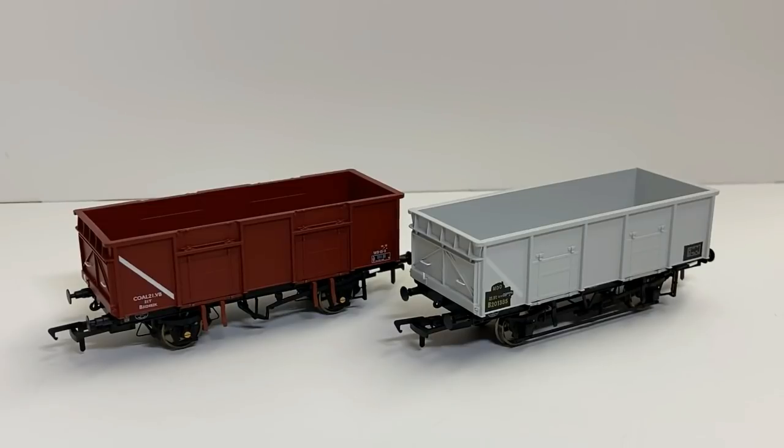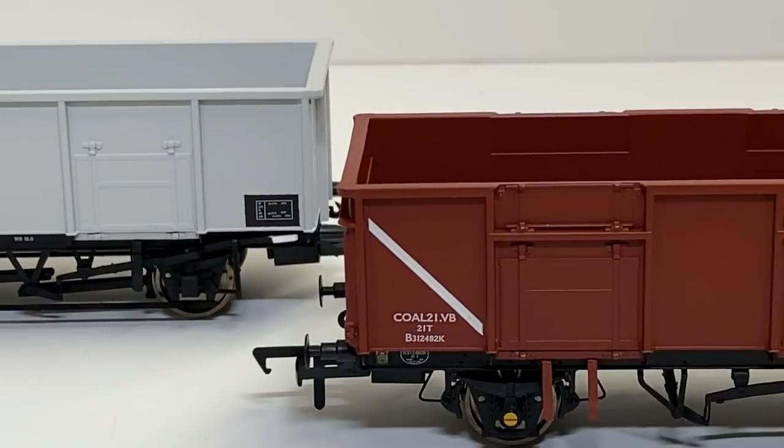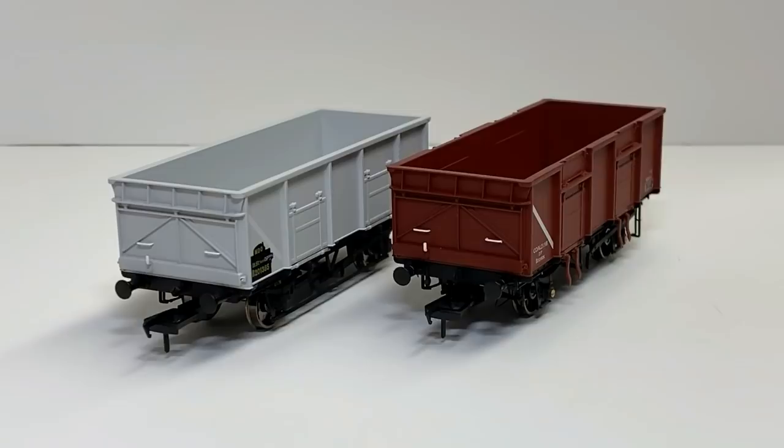All were painted in BR standard livery. The unfitted wagons had grey bodywork with white lettering on black patches and a black underframe, while the vacuum brake wagons had bauxite bodies with white lettering. From the mid-1960s, some received Coal 21 or Coal 21 VB codes, while from 1973 they received MDO for the unfitted wagons or MDV for the fitted wagons under the TOPS codes. All also had white diagonal stripes on the body side indicating the end with the door.